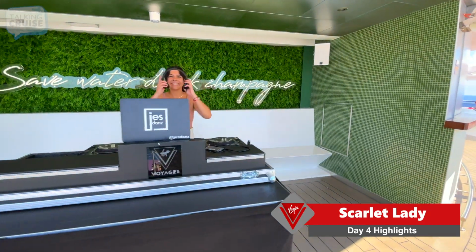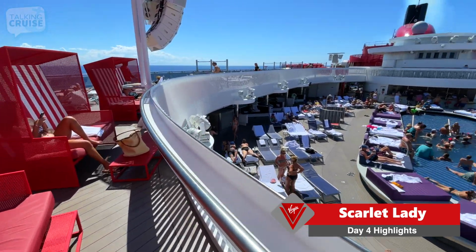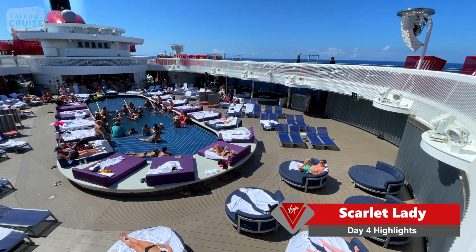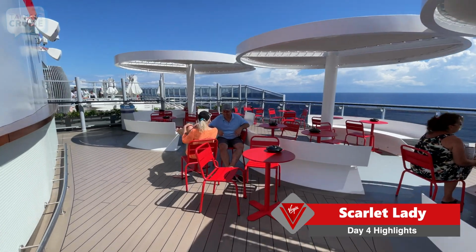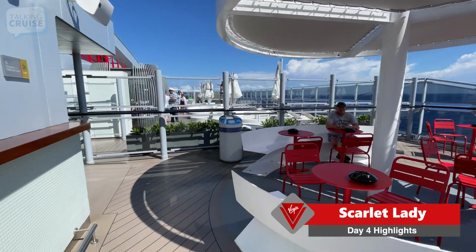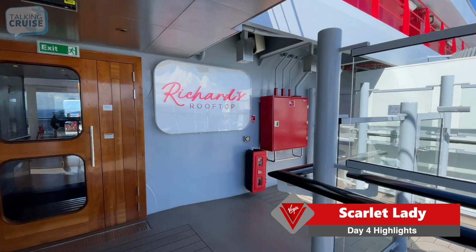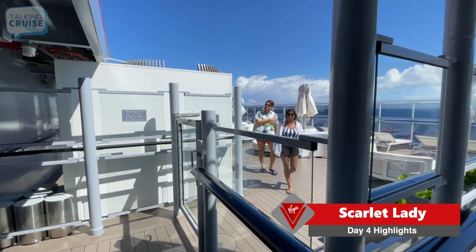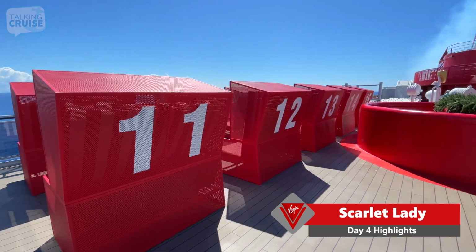Here's our DJ spinning our music. There's another shot of the pool down there. Definitely happening today. And on the other side of deck 15 forward, we've got the smoking area. This is on the starboard side, which is the right side of the ship facing forward. And then over here, all the way forward, is the Richards rooftop, which is a private area specifically for rock star sailors on board Scarlet Lady. There's some more of these chairs here.